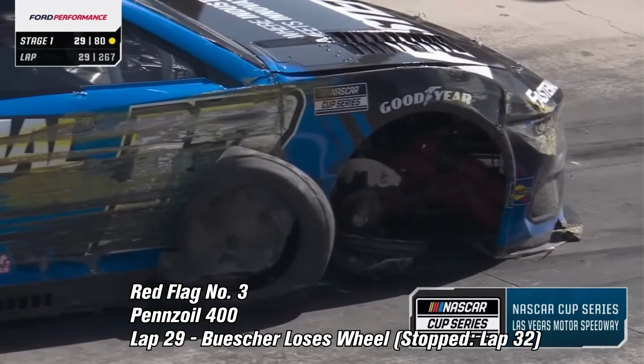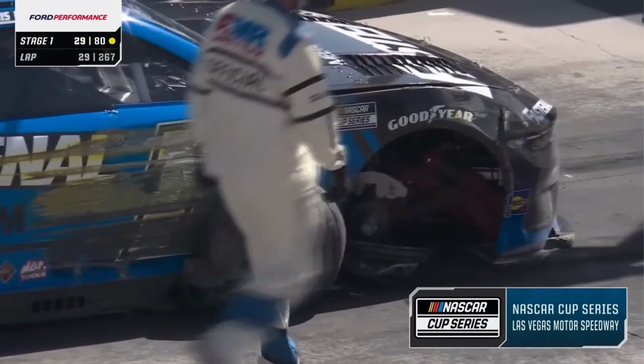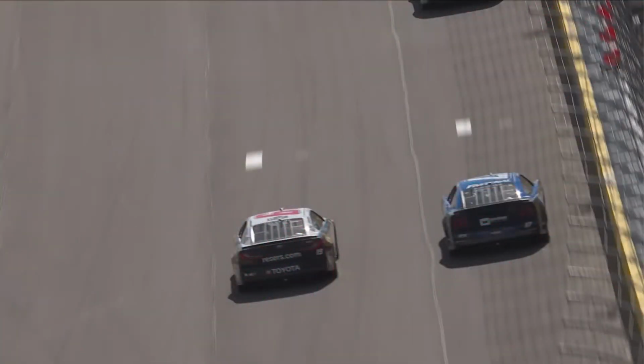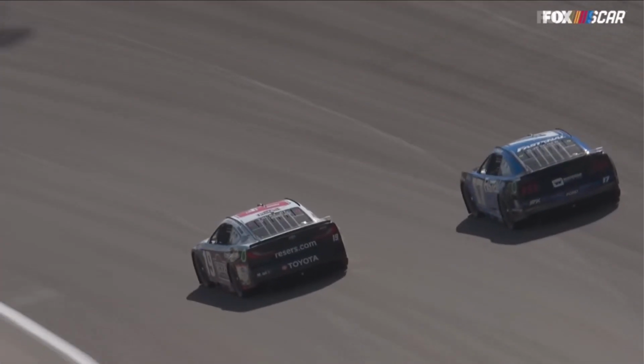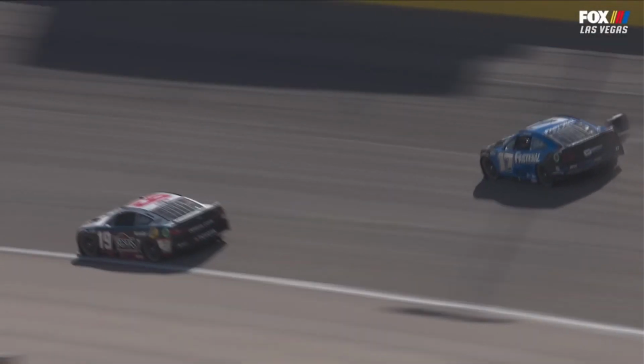We are under caution for the second time in Las Vegas. That is Christopher Bell's Buescher's RFK Racing Ford. Watch the right front as he rolls through the banking here, and you'll see what happened. A big lift right there already. I think he knew something was going on. What it was, that right front wheel falls off. See the lug nut fall off right with it. Wheel comes off.